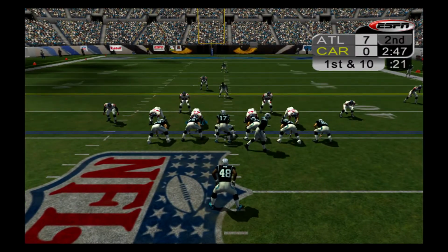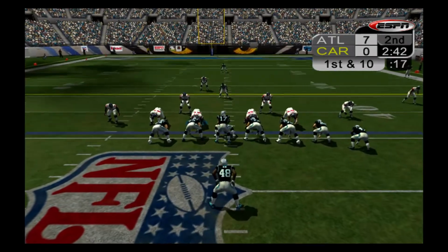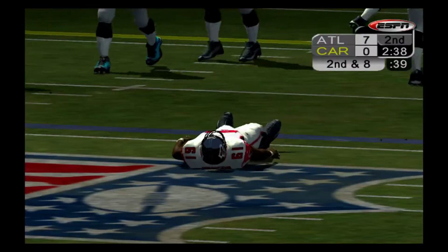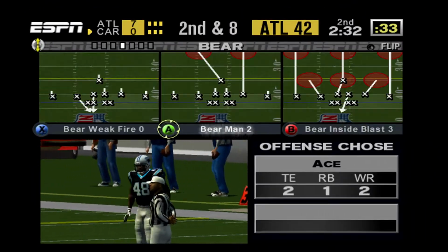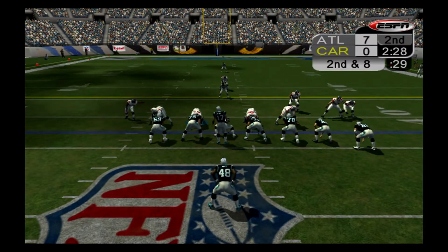Gaines goes in motion. Davis gets the ball and searches for a hole. Tackled at the 42. Ellis Johnson with the tackle. Second down from the I. Ball at the 42-yard line.